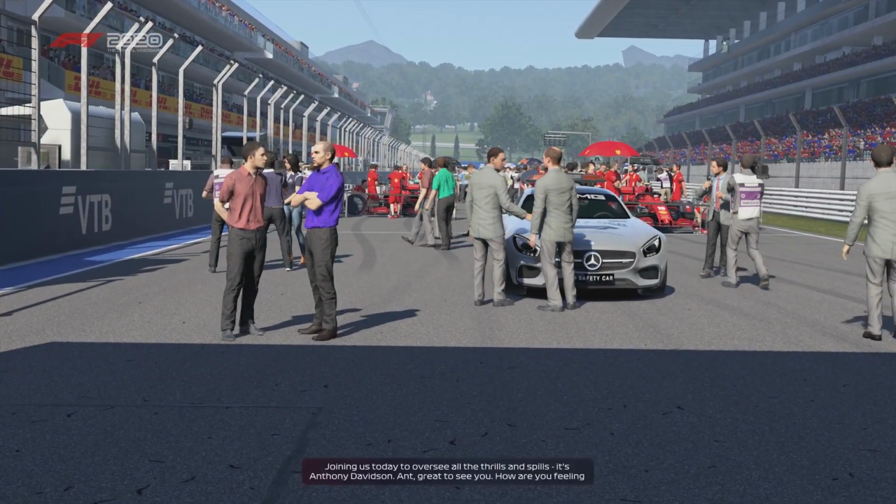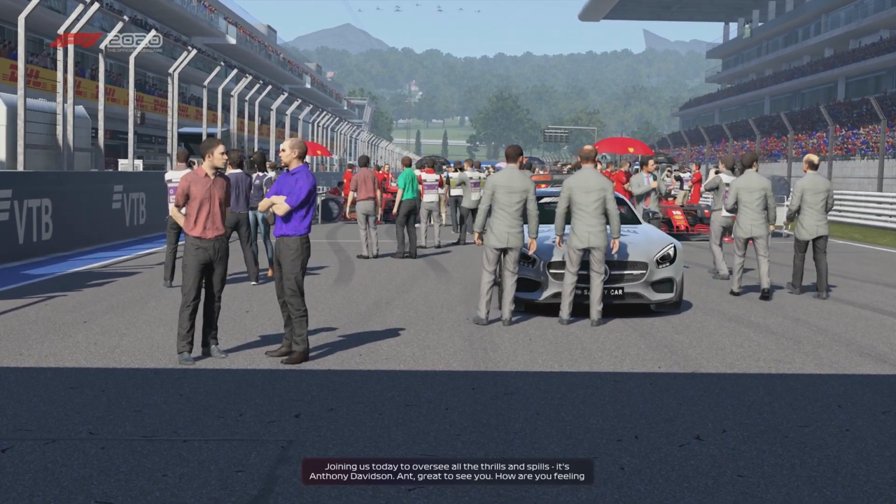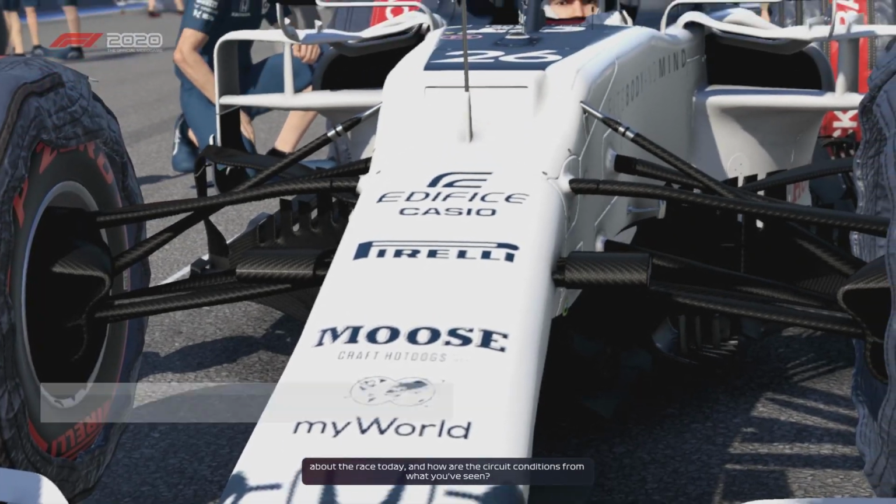Joining us today to oversee all the thrills and spills, it's Anthony Davidson. And great to see you. How are you feeling about the race today, and how are the circuit conditions from what you've seen?